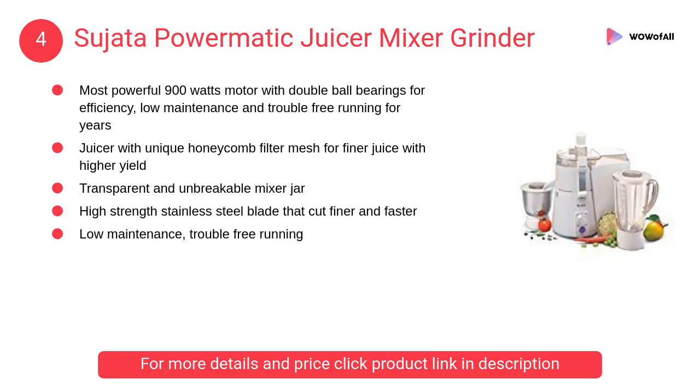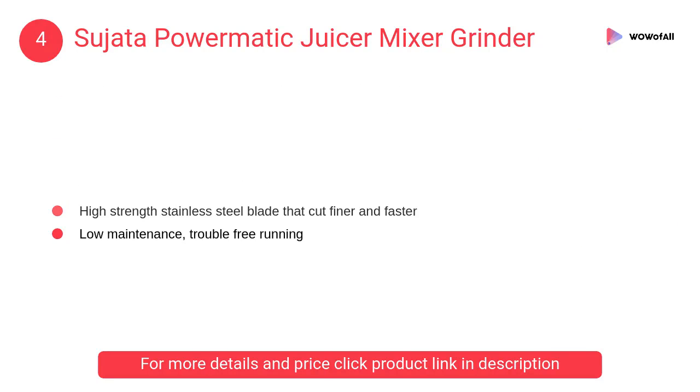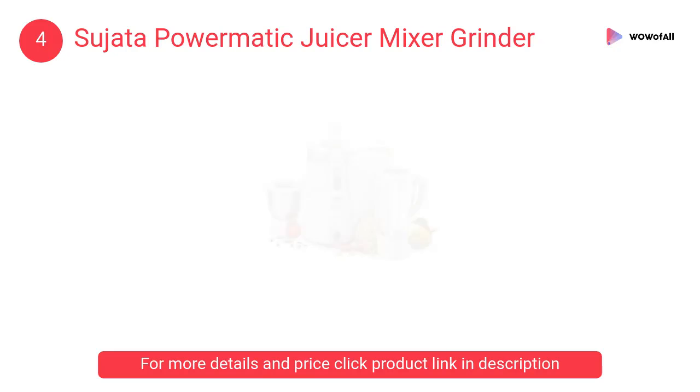At number 4, Sujata Powermatic Juicer Mixer Grinder. The most powerful 900 watts motor with double ball bearings for efficiency, low maintenance and trouble-free running for years.